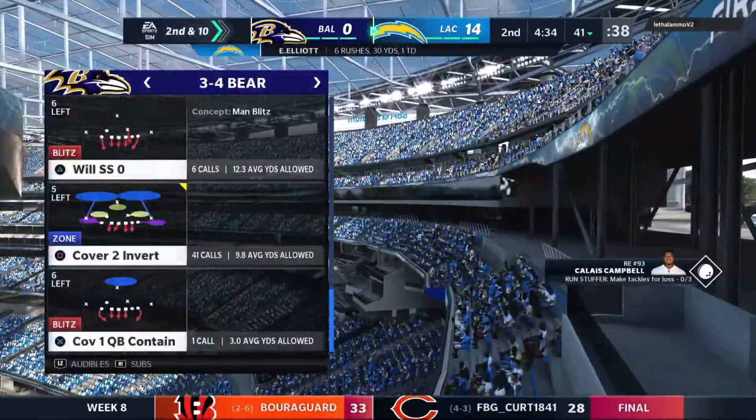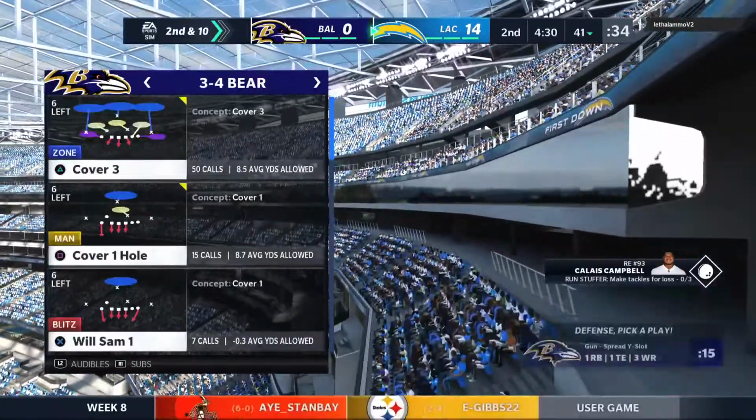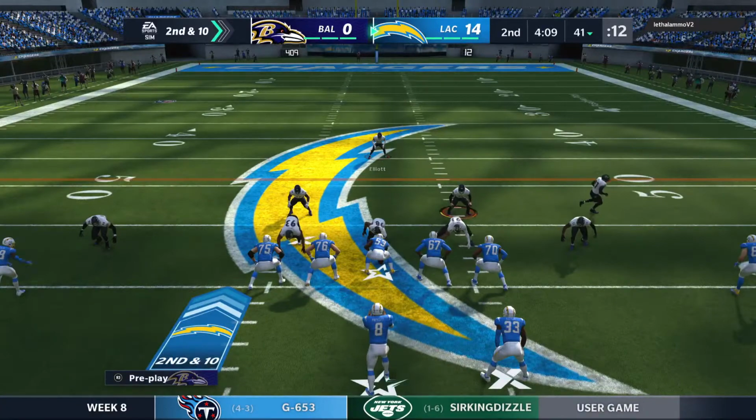And he is met at the line of scrimmage, and he goes down right there. At the line of scrimmage. As usual, the hallmark of a good run defense, linebackers making plays near the line of scrimmage. Absolutely nowhere to run there.